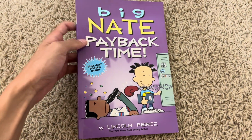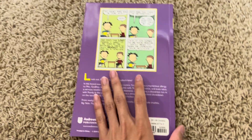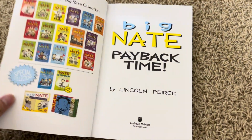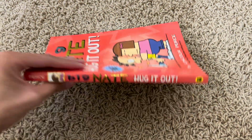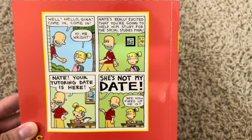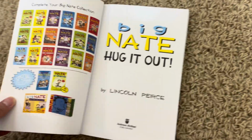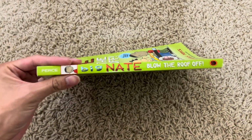Payback Time. The spine shows the school pitcher guy. Makes Us Hug It Out. The spine shows Kim. This comic too. Blow the Roof Off. The spine shows Teddy.